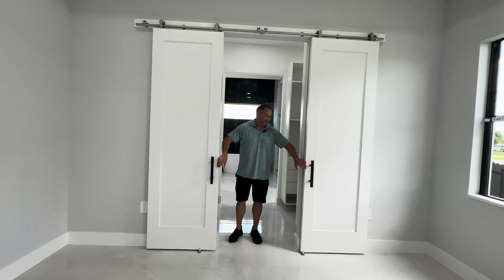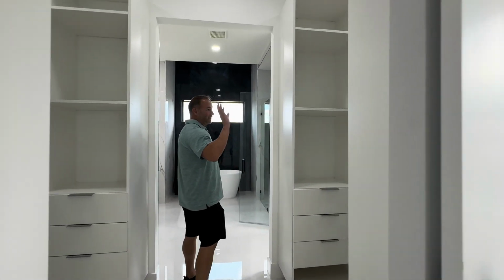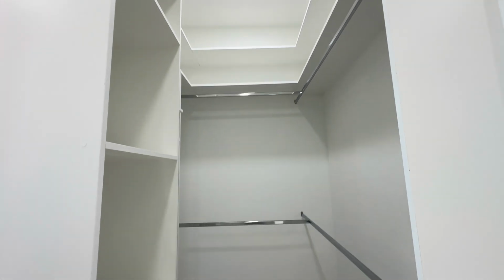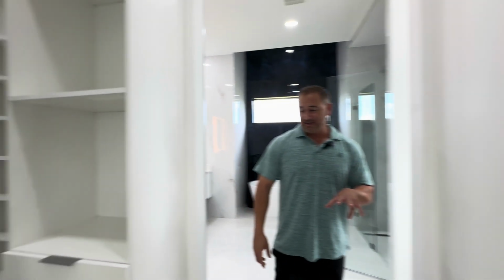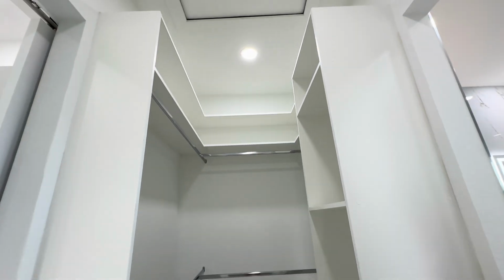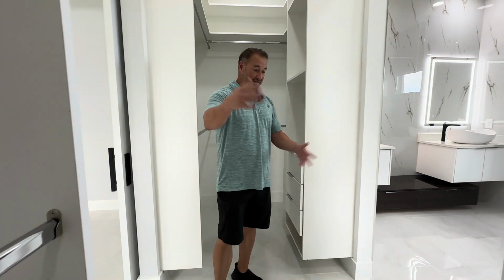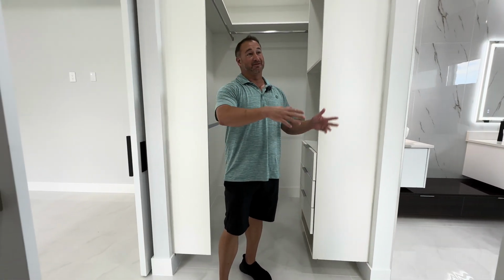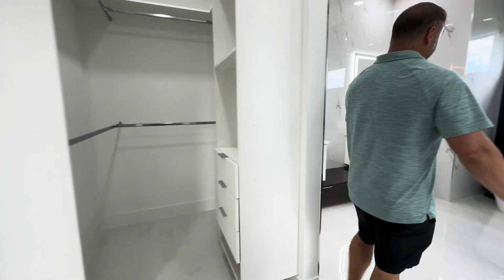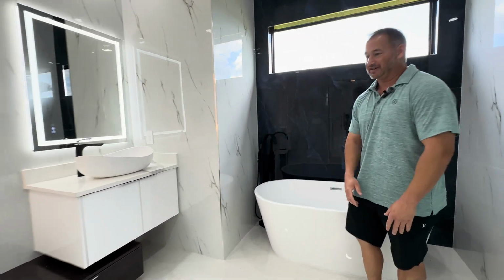Before we go in, obviously we've got our barn doors, and they close all the way, guys. I didn't want to cut you completely out. They come into our primary bath. We have our closets on both sides. Pretty unique feature. There is not a wall or a door here. So essentially, these barn doors are what keeps anyone who happens to come into your master bedroom or your primary from seeing your closets.